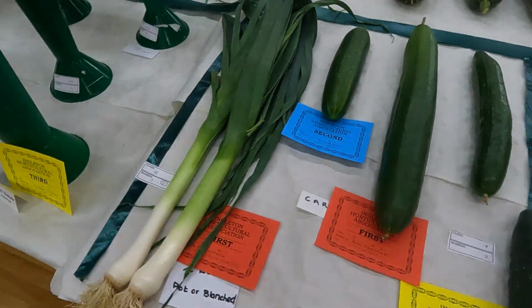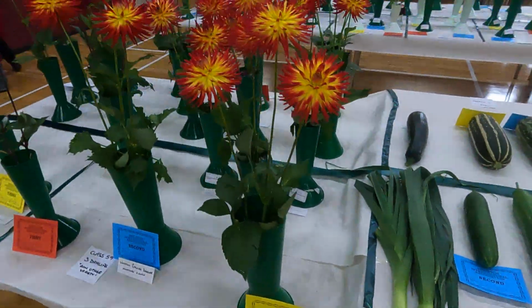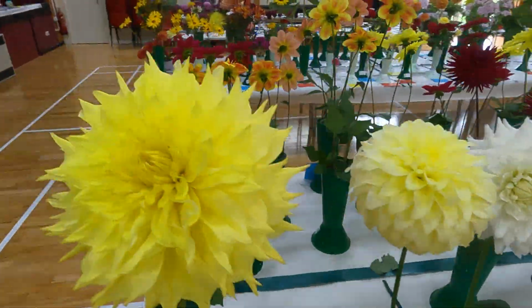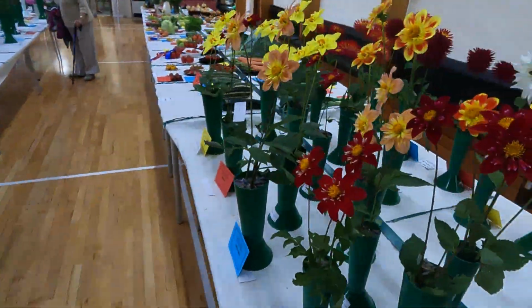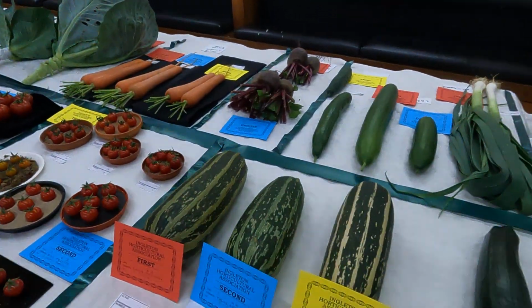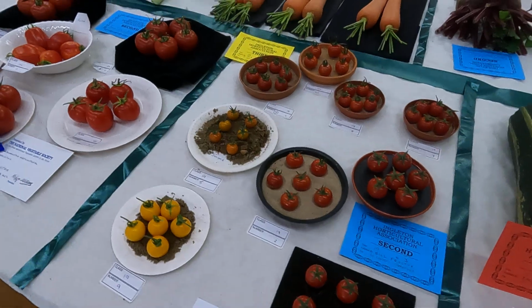Cucumbers. Only me entered the league, so obviously got a first place. A few lovely flowers, dahlias. Little marrows. Cherry tomatoes.